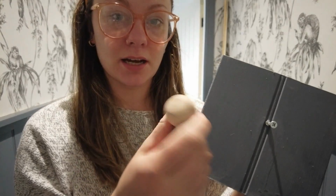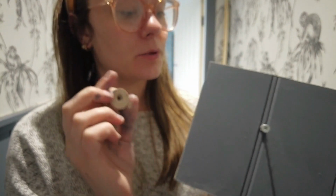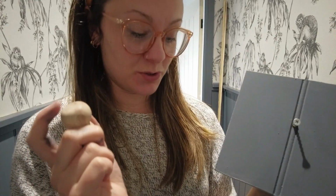Whilst the toilet seat's drying, we have had to make a little hatch at the side of the toilet to allow us to turn the water off if we need to. So that's been painted. I've bought a pack of these wooden doorknobs, which I'm going to paint the same colour just so it's a bit more discreet, and then get it stuck on and make the hatch look a little bit more presentable.